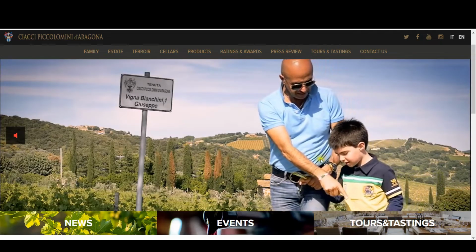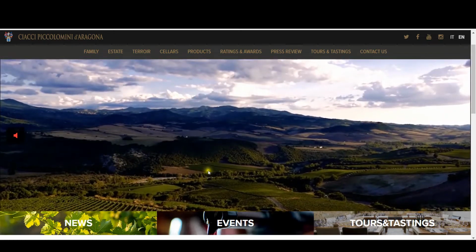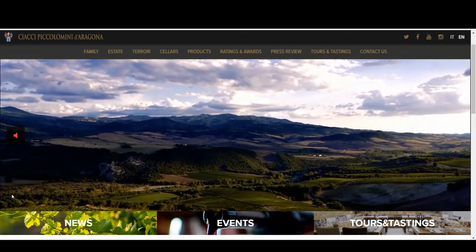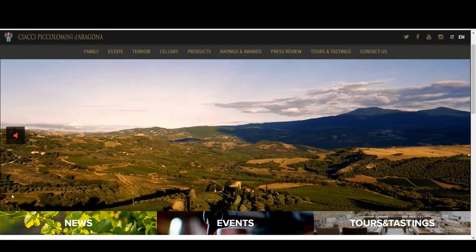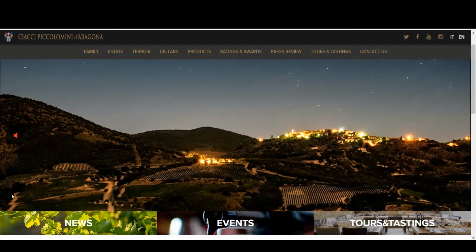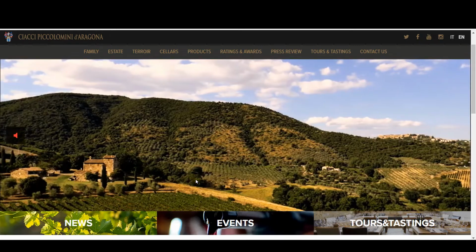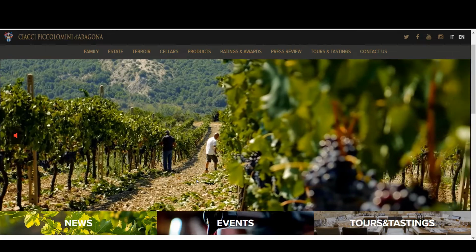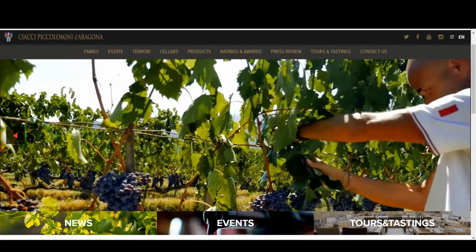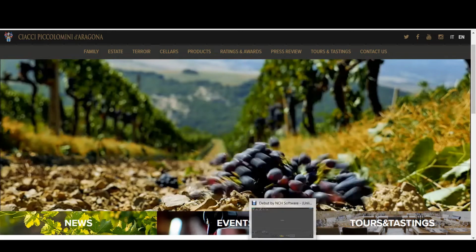And see, the next generation is growing. Look at the valley, how beautiful it is. Look at this panorama. That is Montalcino. You definitely have to go visit Montalcino. The Chianti Classico are beautiful. And so this is basically Ciacci Piccolomini, a beautiful place to go. This is the estate, so I wanted to let you enjoy this beautiful place a little bit with your eyes.